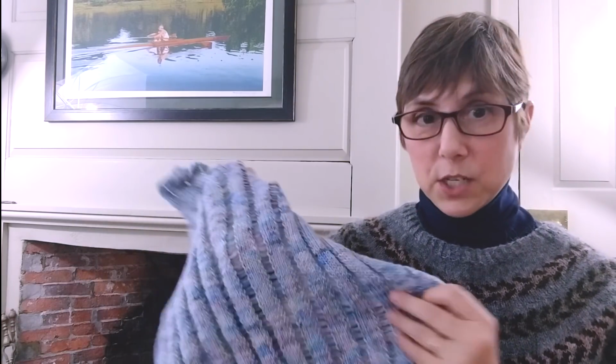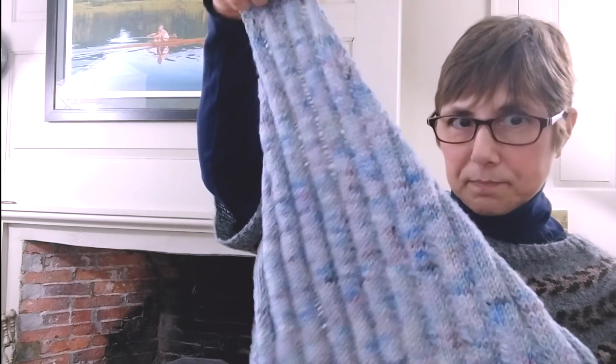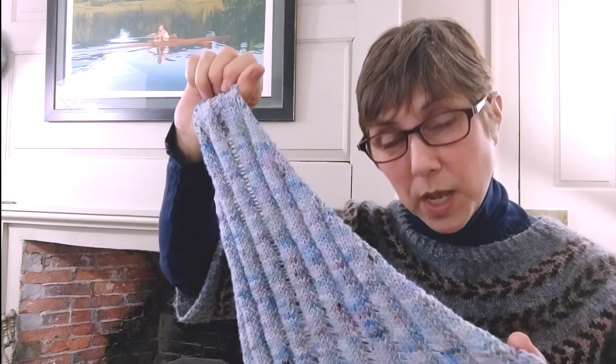The other thing that I wanted to show about this is you can see this here. It looks kind of bunched up. It doesn't look so fancy because you can't see the drop stitches. And I just wanted to show you what the power of blocking is, which is always amazing to me. Now, this is not fancy lace, but you do want this to open up so you can see it.